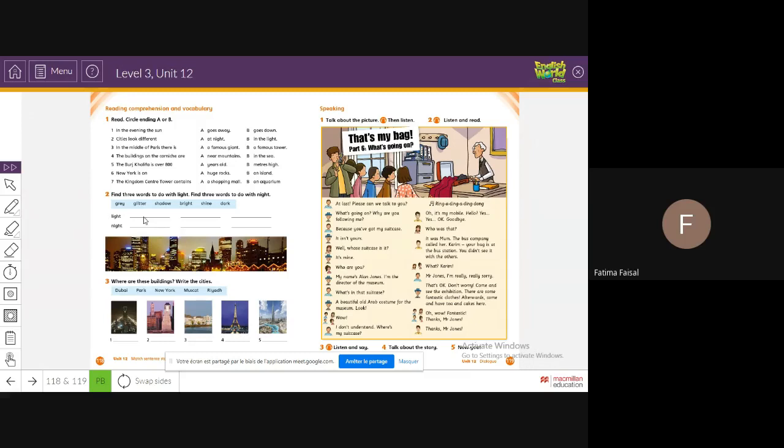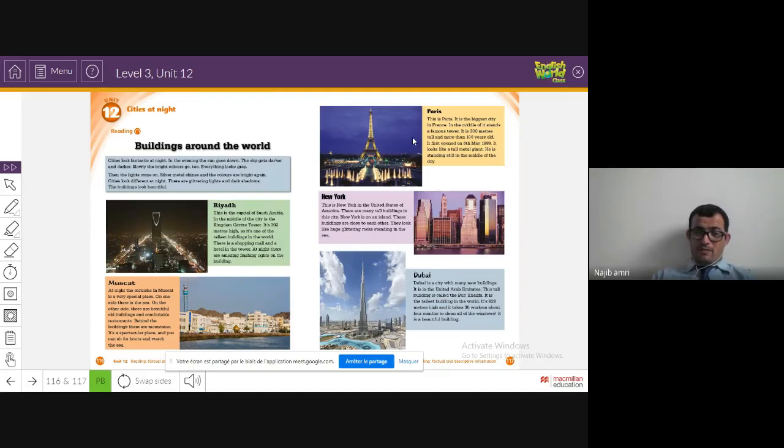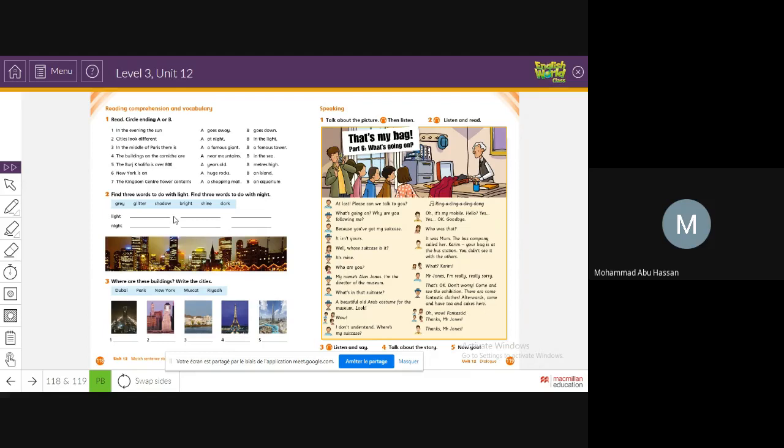Okay, give us another word related to the light in the text. We already saw that, just to make sure that you remember it. Now, if you said the light shines, also the light. Gray, glitter, shadow, bright, dark. Which one? Smeda has a problem with his mic. Abu Hassan, choose another one, please.